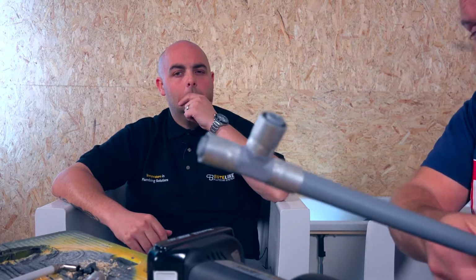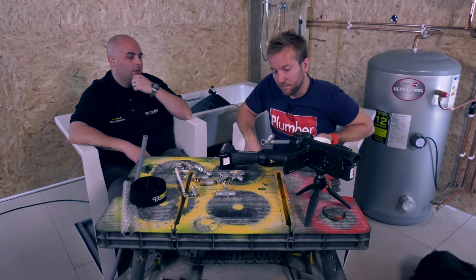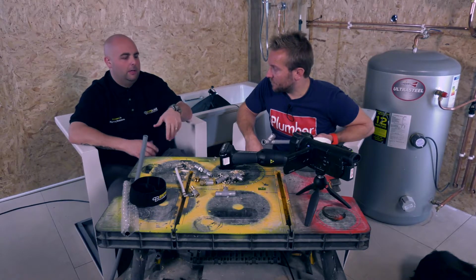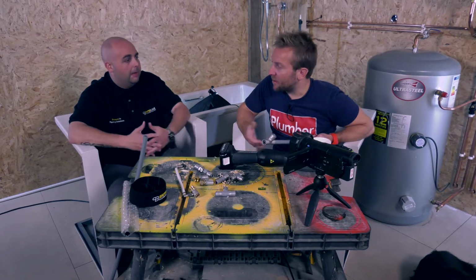Pop this on the fitting like so. You get this on your pipe, and it's not bulky, is it? The actual fitting. And once you clamp that, it actually becomes the same size as the pipe. So you can lag the complete entire fitting and the pipework in the same 15 mil lagging. You can't do that with other generic systems, they're always bulky.